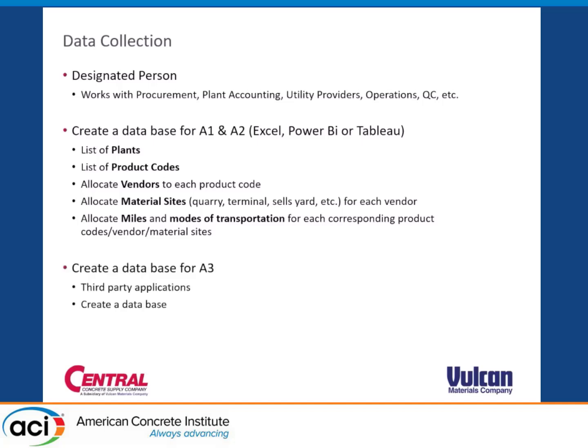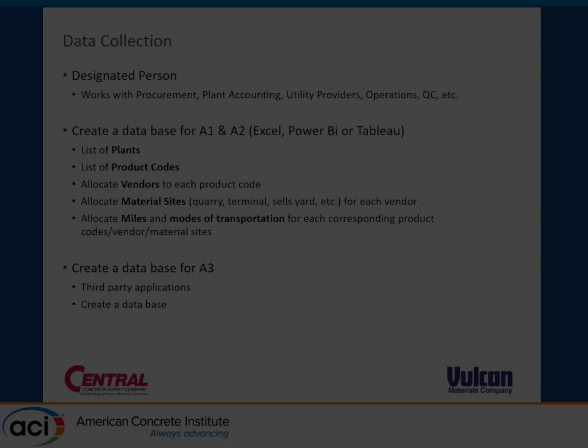Very similar with A3, right? You could use third-party applications, or create a database working with your utilities company, working with the plant accounting side, looking at your energy, your water consumption, your burner fuels, whatever you use on that side, and just really create a database to make it easy. Thank you.